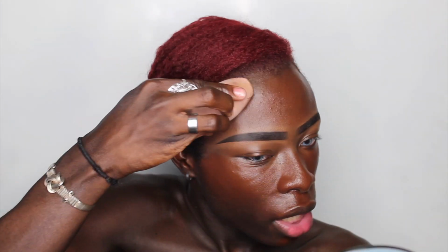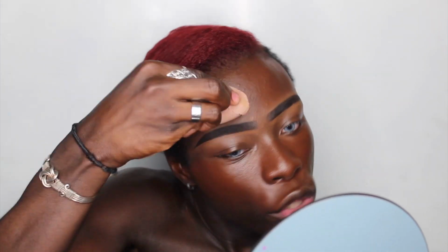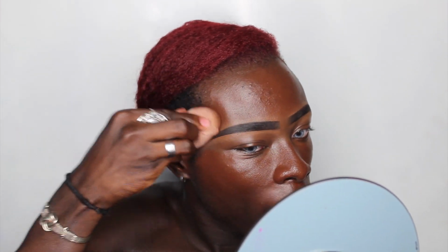There are some foundations where it gives you a little bit of a glowy finish, but when you try and set it, girl, that glow's still trying to come through and you're like, go away. So this is the foundation all blended out.